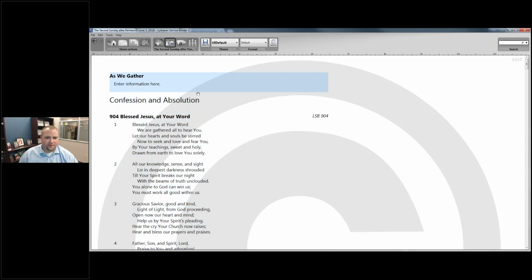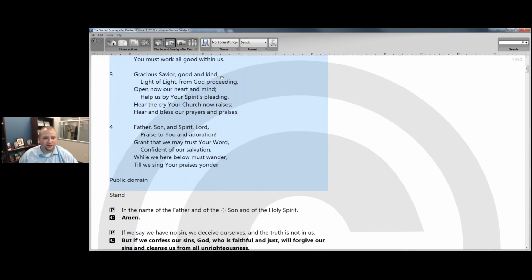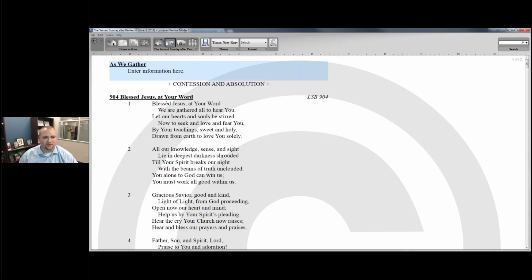Here we go. Now, there are some themes and formats that I want to talk about here. The theme is kind of like a style sheet that tells you what the export will look like. So we may say, all right, the default, or I'll show you what no formatting looks like. Really bare bones right there. You get some bold, but that's about it. You could go to the Times New Roman one, which is a more traditional look. There we go. That's pretty nice.